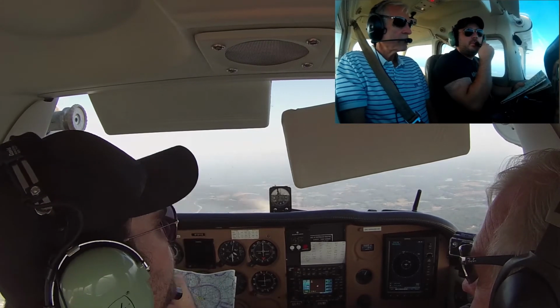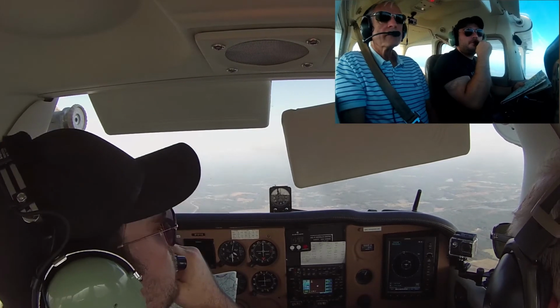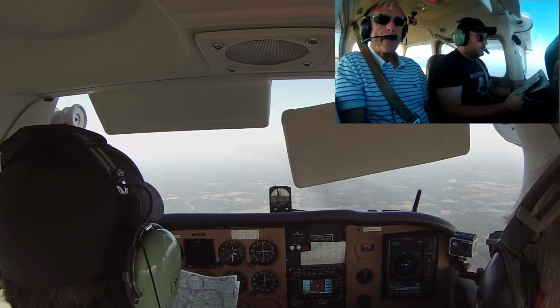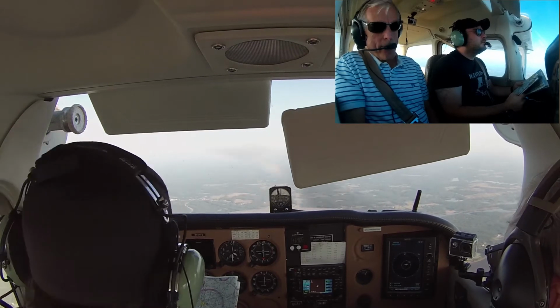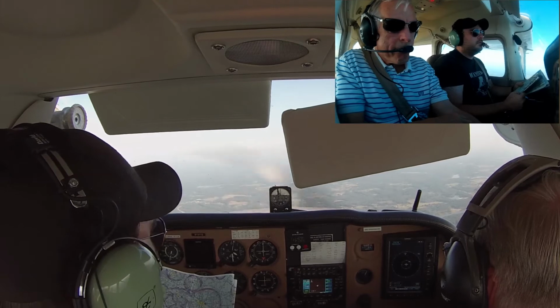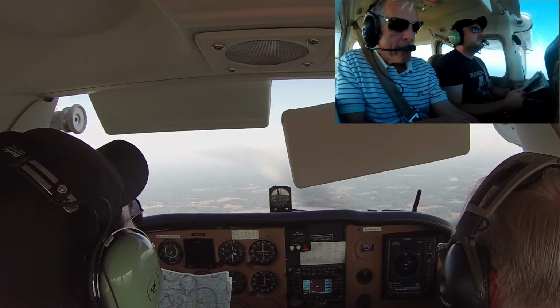Atlanta approach, good morning, Cirrus 296 Mike Papa, 8,000. 296 Mike Papa, Atlanta approach, make altimeter 2997. 2997, 6 Mike Papa. Contact Atlanta approach 126.8. 126.8, 3 Mike.